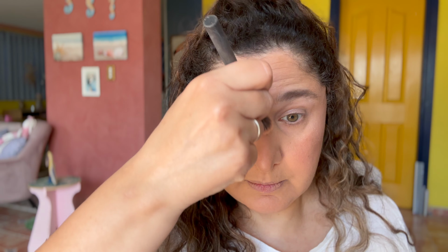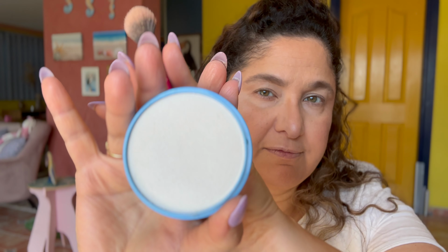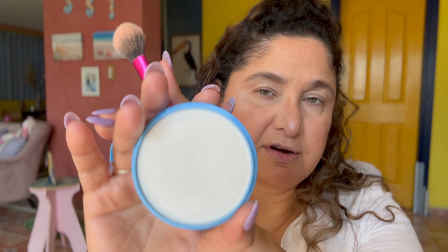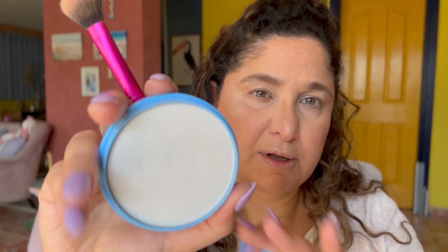If I was gonna powder my face, I'd be using the Rimmel Kind and Free, which is this matte white finely milled powder, which is very comparable to the Pat McGrath Skin Fetish powder under the eyes, and there's also one for all over the face as well, but this is an excellent dupe. But I'm not going to be using the powder today because I really don't need to use it.